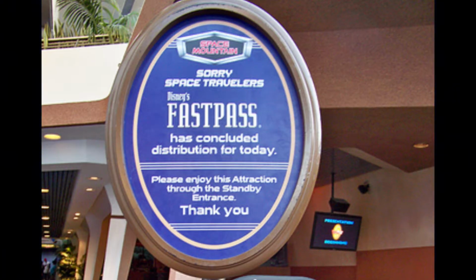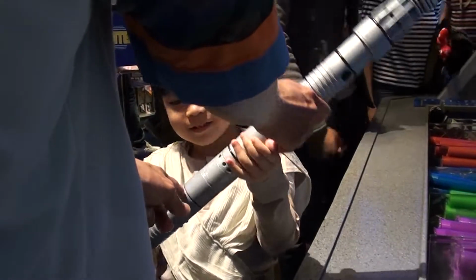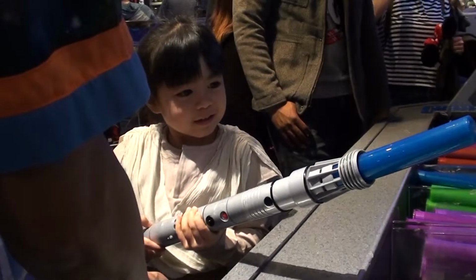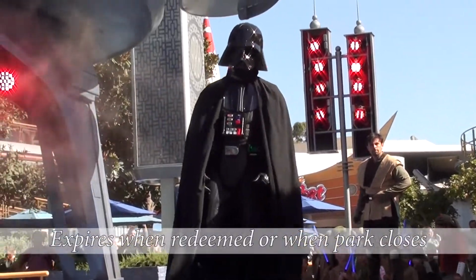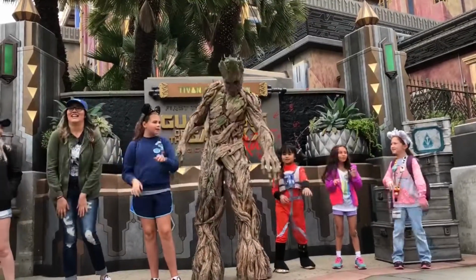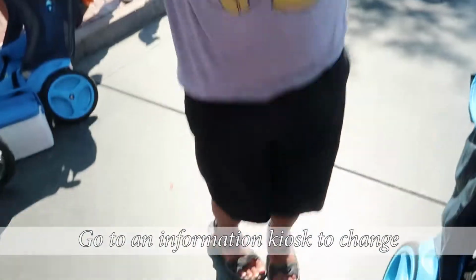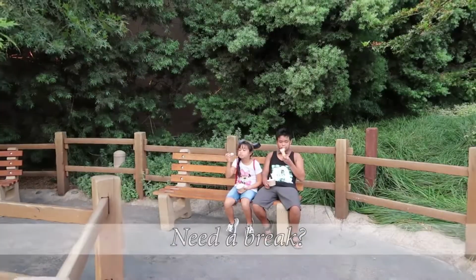So what if something comes up and you can't ride the attraction at the specified return time? Return times are valid all day until they're redeemed or when the park closes, but you can only have one return time going at once. If you no longer wish to ride that attraction, inform a cast member at an information kiosk and they can change it for you.